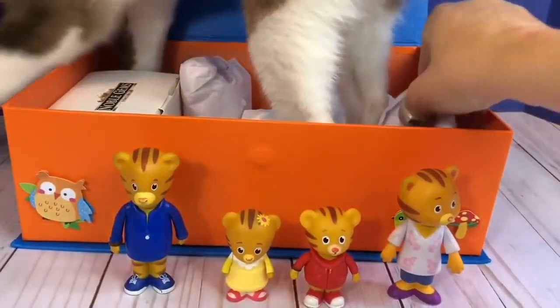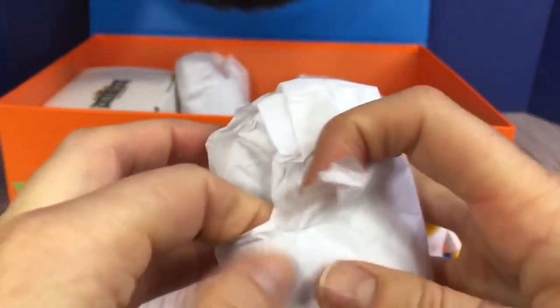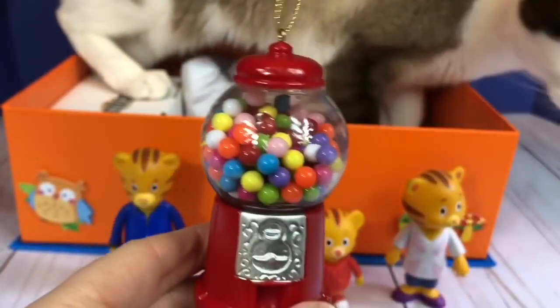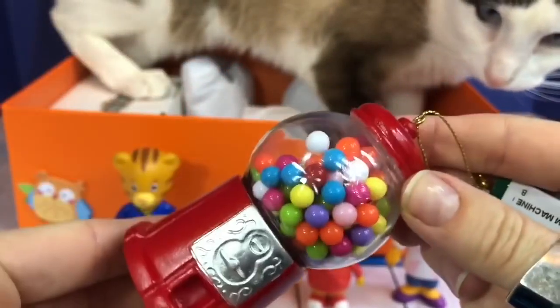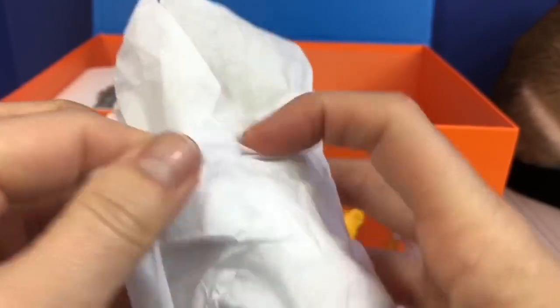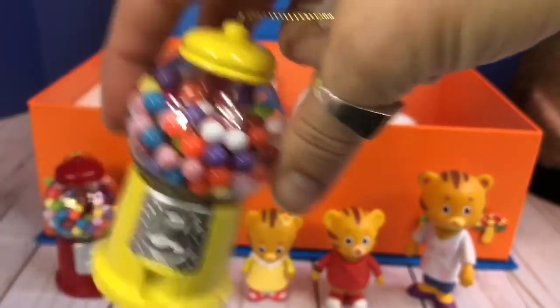Okay, let's open another one. Now if I shake this one, it makes a sound. Now these ones you saw in the video earlier. It's the red gumball machine with all the colorful candies. I'm sure the candies aren't real. They're probably just plastic beads. Now let's unwrap another one. And it's a yellow gumball machine.